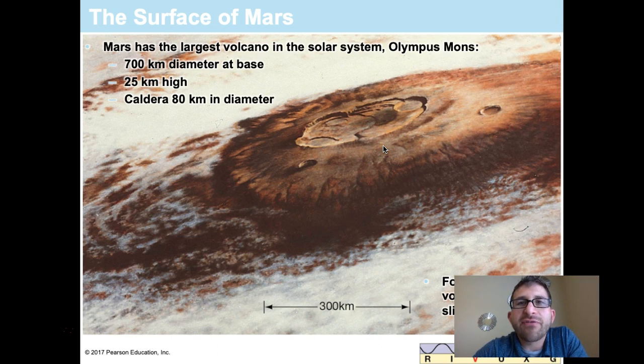Mars, as I said, has two main solar system winners. And the second one of these record holders is Olympus Mons. So Olympus Mons is a volcano. It's 700 kilometers in diameter. It's 25 kilometers high, and it has a caldera, which is a collapsed region in the center, similar to a crater, where the surface has collapsed in, where there used to be magma, which is 80 kilometers in diameter. Now, it's cut off at the bottom here. It says 4 other Martian volcanoes are only slightly smaller, and those are part of the Tharsis Bulge region.